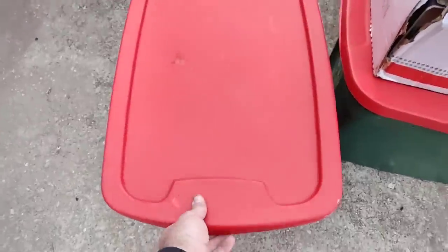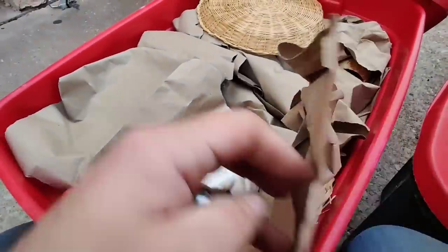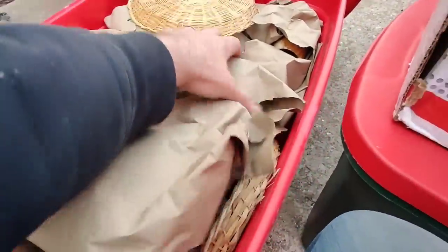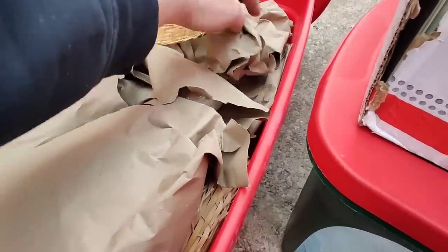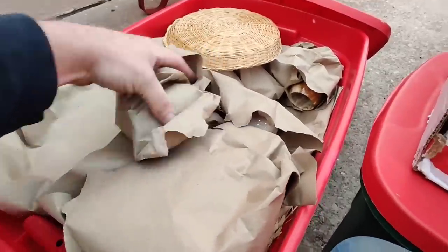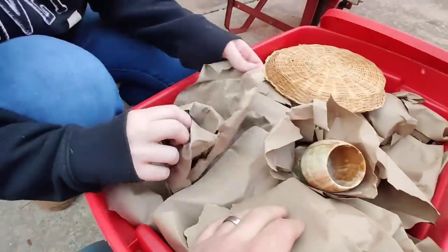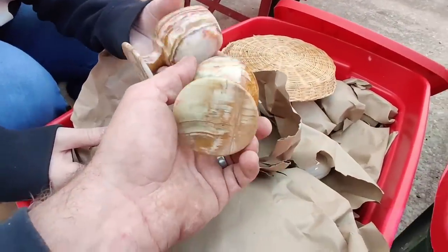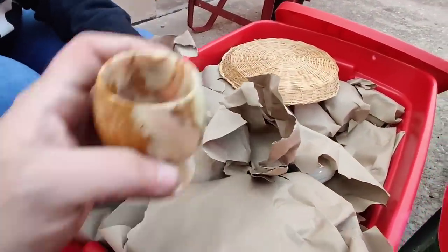All right, guys, got a tub here. Let's take a look, see what we've got. A ton of breakable glassware. I don't want to go through it here because it's just going to get broken along the way. But there's no telling what we've got here. Look at this. Yeah. This is one of them, I think. Look at these. Holy cow. These are gorgeous. Alabaster, I think. Beautiful. I hope we find a lot more of those.